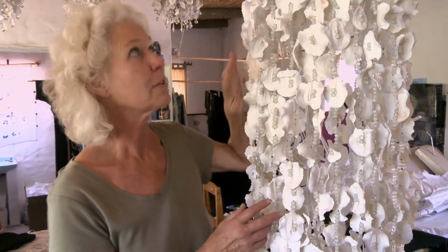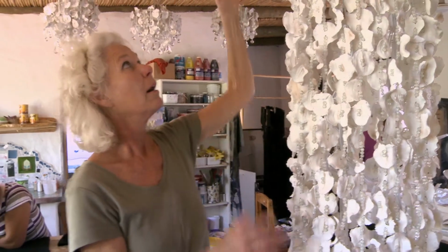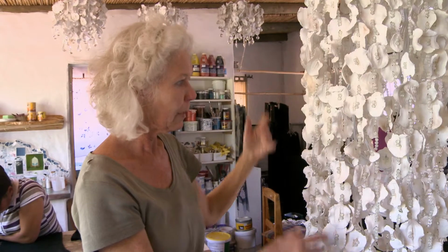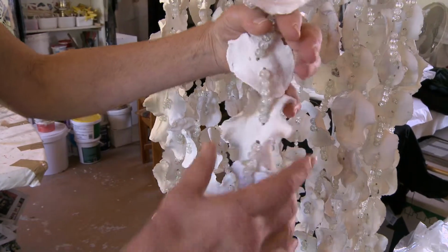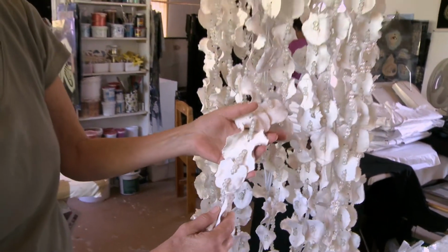Yeah, this is actually one of my favorites. It's just such a simple, beautiful, straight design, like a waterfall of light falling from the ceiling. And each of these little pods actually creates the texture in the whole thing. I think it's just exquisite.